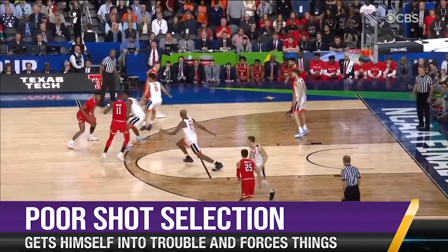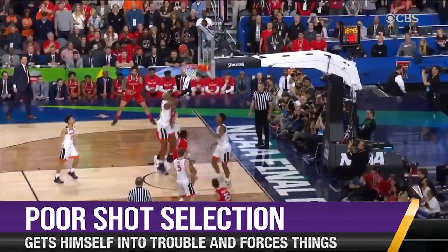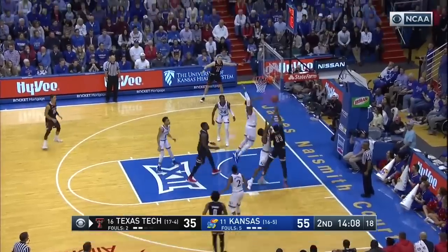Shot selection is problematic overall though, because he takes a lot of off-rhythm jumpers or contested shots from the perimeter with a lot of time left on the shot clock. Improving his decision making is going to be a big part of the first couple years of Culver's career.